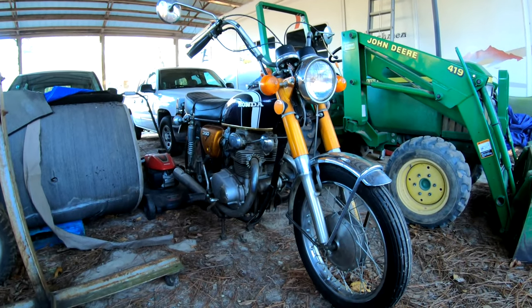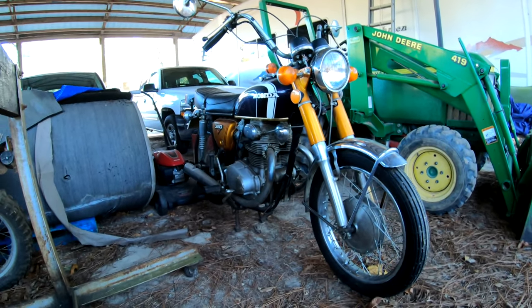It's hard to see it really good under this building, but eventually, get her home, start cleaning her up, get her in the sun, take some good video of it. That thing has been sitting in a garage for years, untouched.